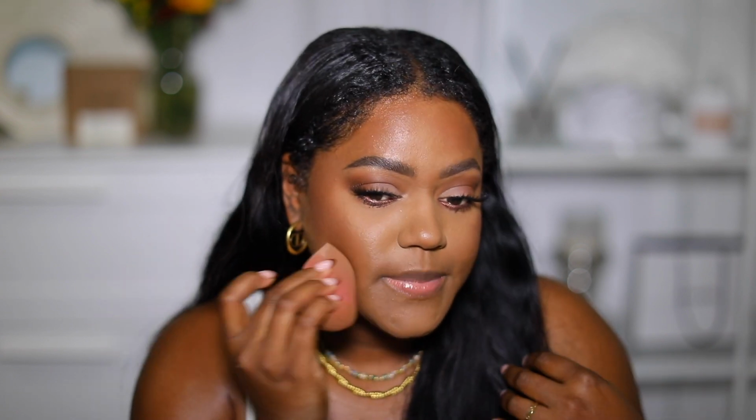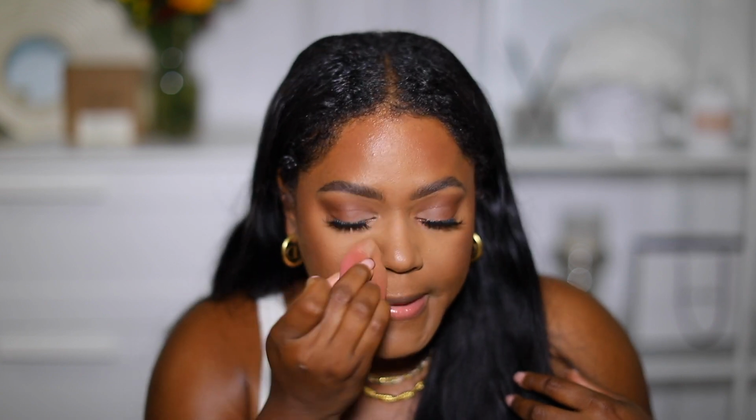I'm just going to blend this all the way in. I'm using a Japanese brush, and I definitely want to make sure I have no harsh lines. So I'm going to blend in almost circular motions. I'm going to go back into my sponge and just blend everything together. Really make sure I have no lines happening.